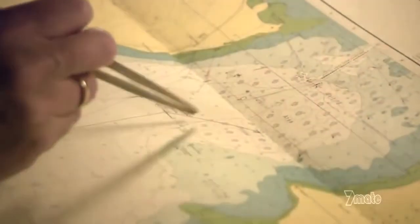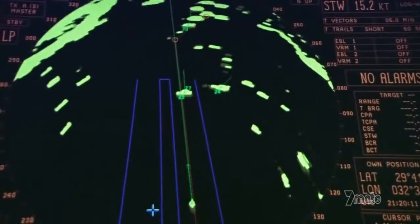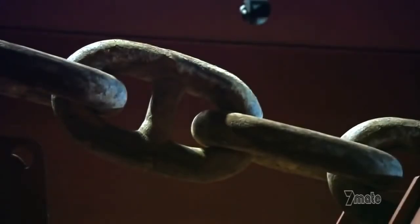We are going to stay at anchor at number 27. That's this one. That's a good position. Very good position. Emma's been given an outside berth. Now, she just has to drop her 130-ton anchor, one 200-kilogram link at a time.